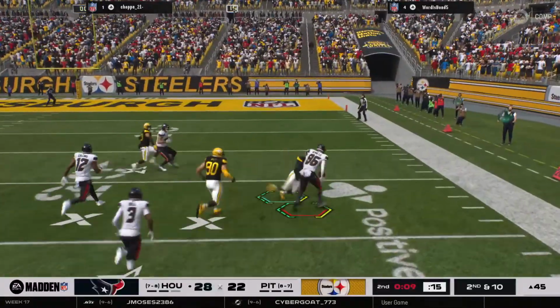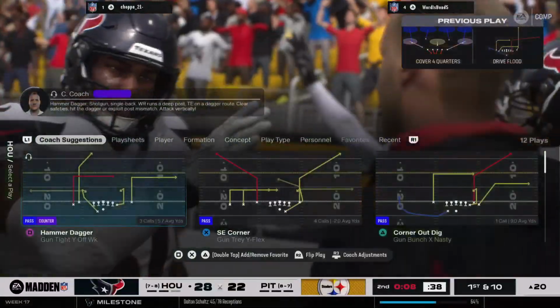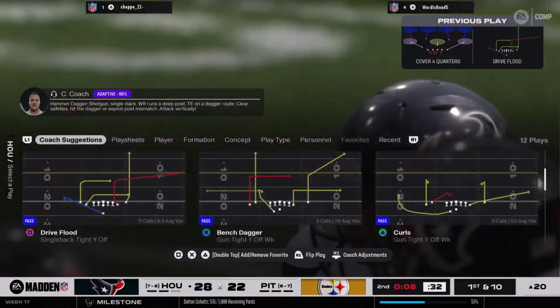That one caught by Schultz, the tight end. And he'll be out of bounds, down at the 20. That's his third catch of this first half, and good enough for a first down.